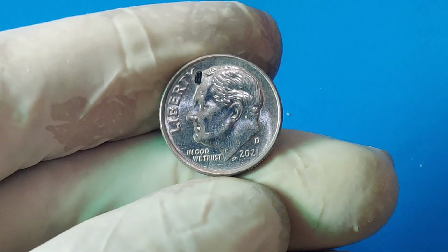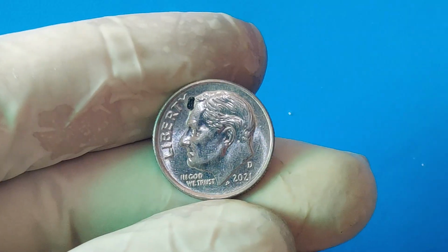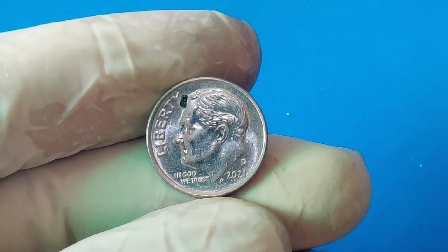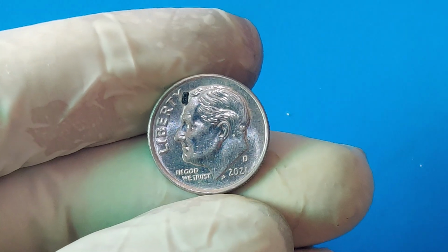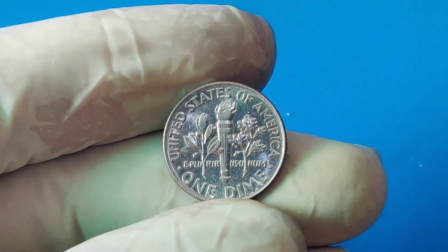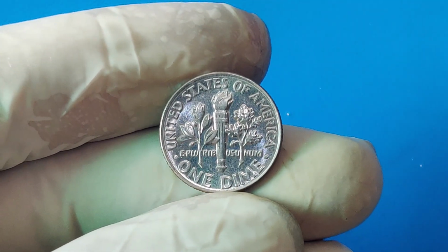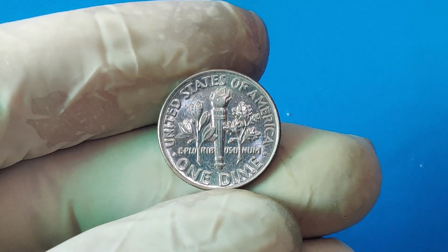These errors can happen for various reasons. Anything from a stray piece of cloth to grease on the die can cause these fascinating imperfections. Because these errors are so rare, coins with these anomalies become highly sought after by collectors. A 2021 P dime with a well-defined struck-through error can fetch thousands of dollars at auction.